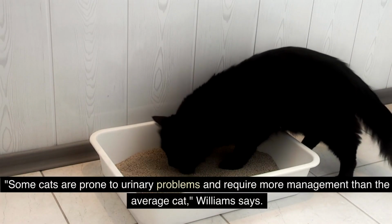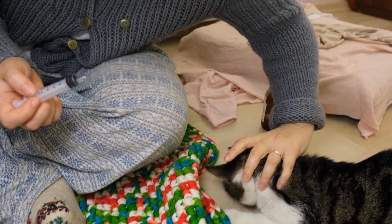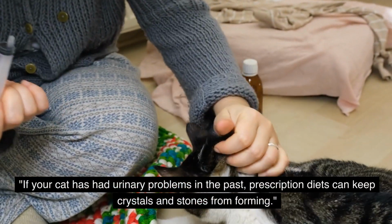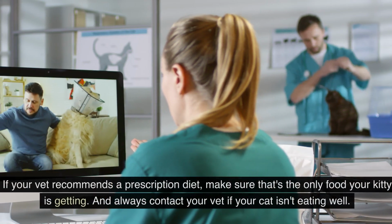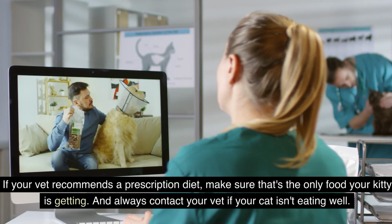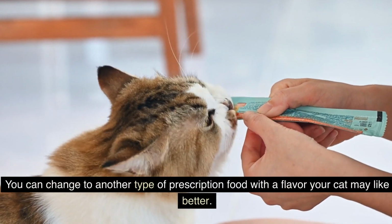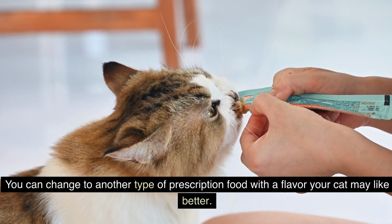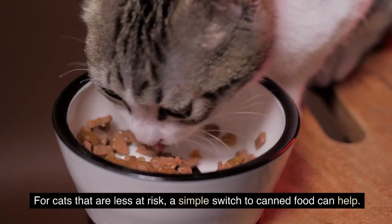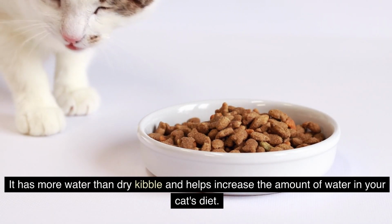Food. Some cats are prone to urinary problems and require more management than the average cat, Williams says. If your cat has had urinary problems in the past, prescription diets can keep crystals and stones from forming. If your vet recommends a prescription diet, make sure that's the only food your kitty is getting. And always contact your vet if your cat isn't eating well. You can change to another type of prescription food with a flavor your cat may like better. For cats that are less at risk, a simple switch to canned food can help. It has more water than dry kibble and helps increase the amount of water in your cat's diet.